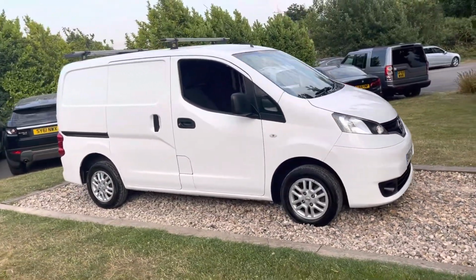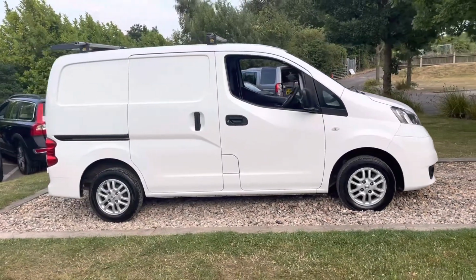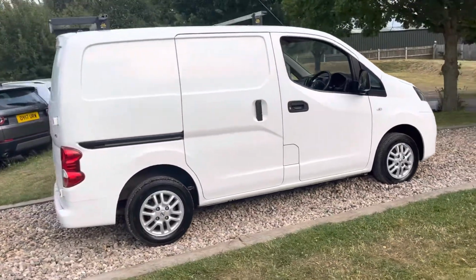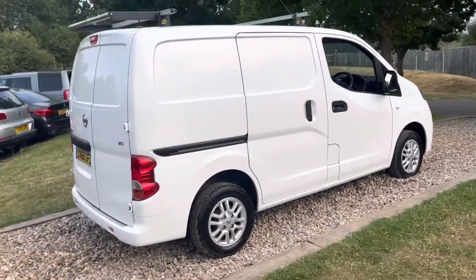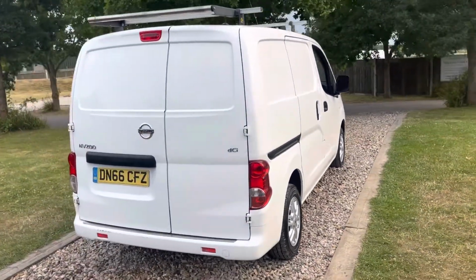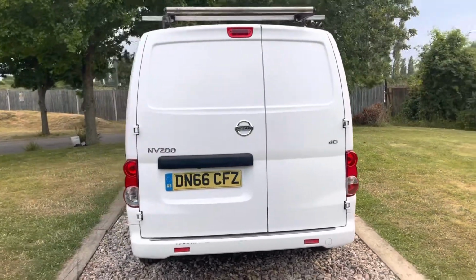He's had this car since 6 months old, having bought it from Nissan. It was their demonstrator. It's done 75,000 miles. It's got 5 services. Last serviced in January 2022 when it was MOT'd. We've just done an EGR valve to it, guys. He's a chimney sweep by trade, so he's left his roof racks on there for a potential new owner.